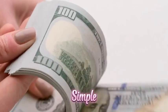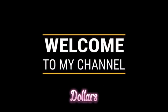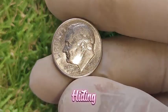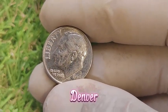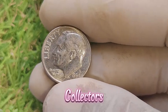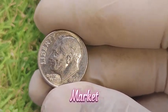Have you ever held a simple coin in your hand, looked at it, and wondered if it could change your life? Imagine finding a tiny, shiny piece of metal in your change and realizing it's worth tens of thousands of dollars. Sounds unbelievable, right? But today, we're diving deep into one such coin that's been hiding in plain sight, the 1994 D Roosevelt dime, minted in Denver, a seemingly ordinary piece of pocket change that has shocked collectors and numismatists around the world with its mysterious rarity and high market value.